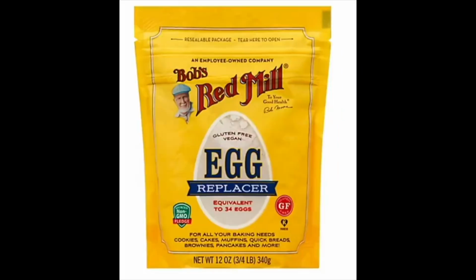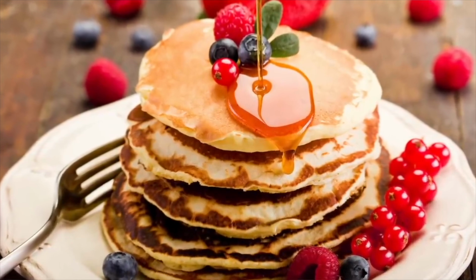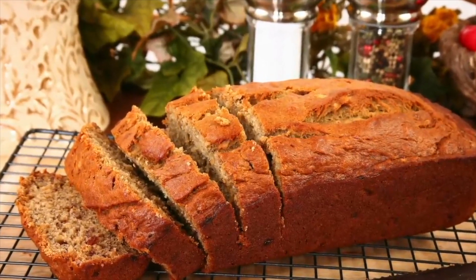Now, commercial egg replacers. They do have commercial egg replacers on the market. Usually it's a variety of potato starch and tapioca starch. Just look at the package, but those help leaven, which means rise, your breads, your pancakes, those types of things. So you can find just a commercial type egg replacement.